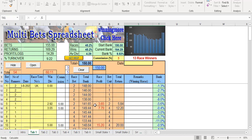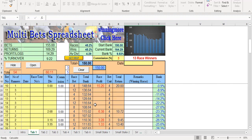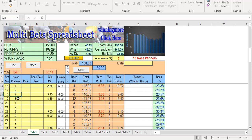So what Multibets does, it keeps you in the game longer, and when things go for you, then you get rewarded. When they go against you, you don't get penalised. Now the great thing, as opposed to Dutching, is when you get a big winner, Multibets lets you cash in on that winner. The staking is the same on each horse. So you can see here the number of runners. We had 1 runner, 2, 3. The unit bet is the same regardless of the price. It doesn't care about the price, okay? So that's the great thing.